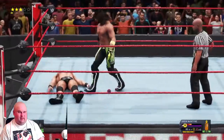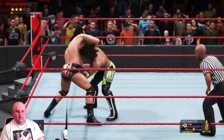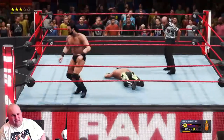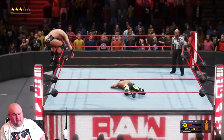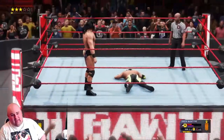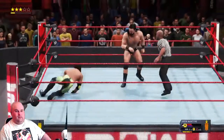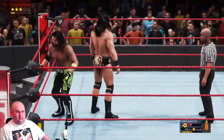Big drop kick. Goes for the calf crusher, but could not get it. Man, Drew's really taking the pounding. Yeah. Big elbow drop to the back of AJ Styles. AJ Styles counters, hits a drop toe hold.